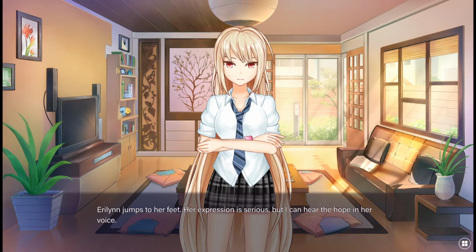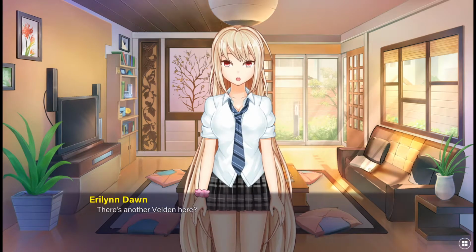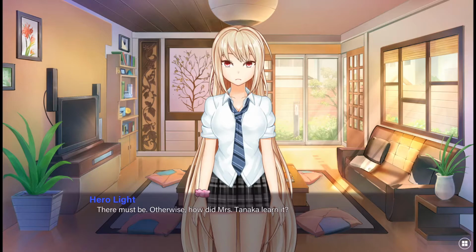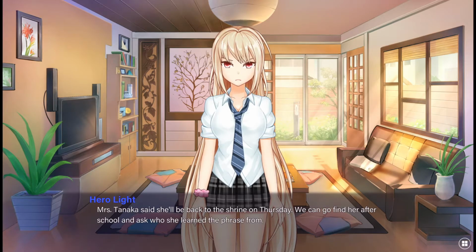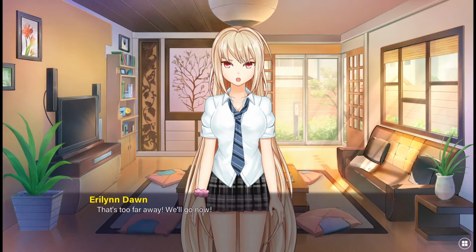Erlen jumps to her feet. Her expression is serious, but I can hear the hope in her voice. There's another Veldin here? There must be, otherwise how did Mrs. Tanaka learn it? You must take me to them. Mrs. Tanaka said she'll be back to the shrine on Thursday. We can go find her after school and ask who she learned the phrase from. That's too far away. We'll go now.